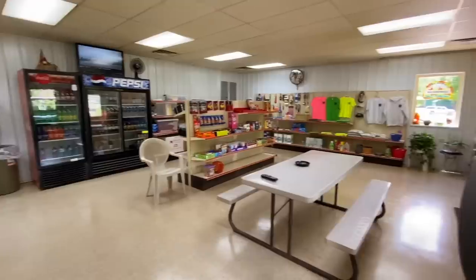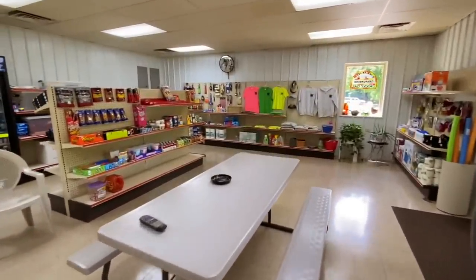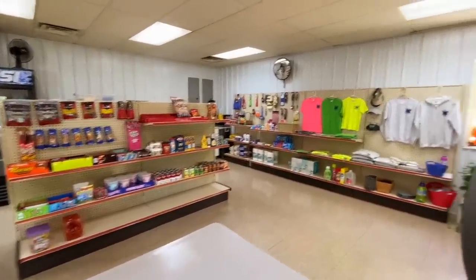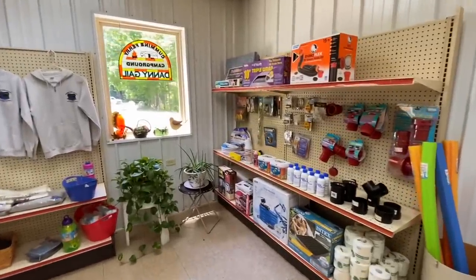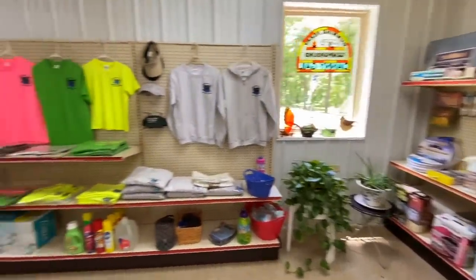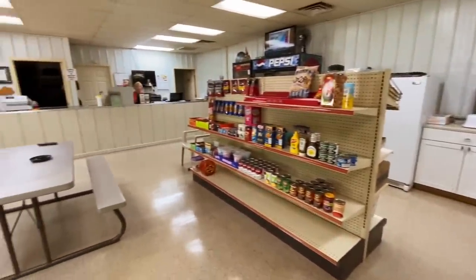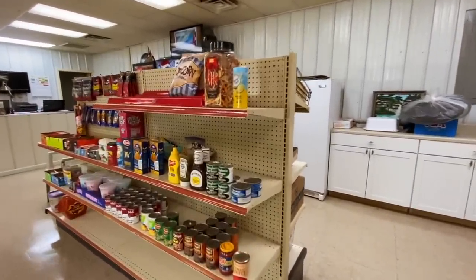So here's a convenience store. And there's plenty of room for lots more stuff. You run up to Sam's Club, buy what you need, bring it out here, mark it up. I don't know what the markup is, but I imagine it's pretty stout. You're definitely 15 minutes or more from town. How far is it to town? 20 minutes. You can charge an extra couple bucks for all this other stuff.